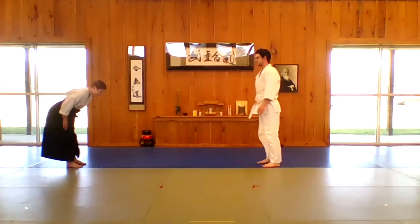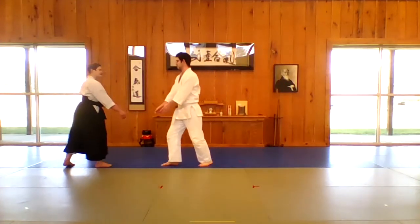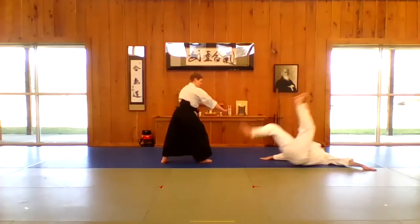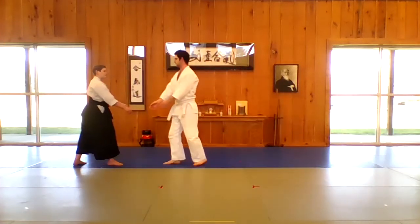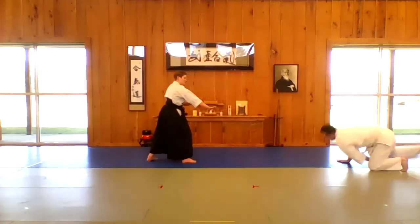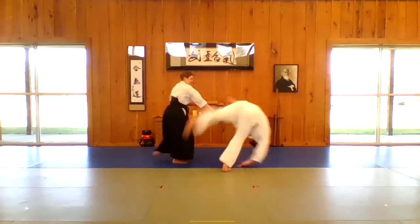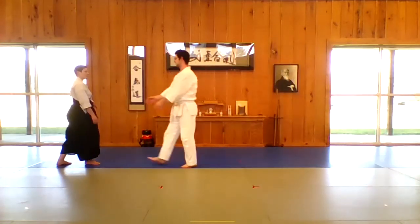Liam's demonstrated from most basic fall to most advanced fall, and now Allison is going to do a technique called irimi nage, entering throw. Falling is a life skill. Anybody can benefit from it. Don't think that you're too young or too old. Anybody can do Aikido, and we just train to our own abilities.